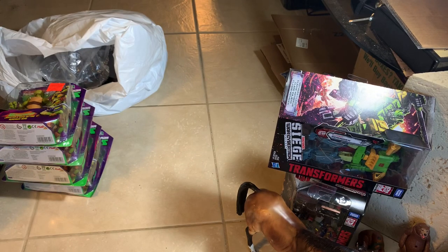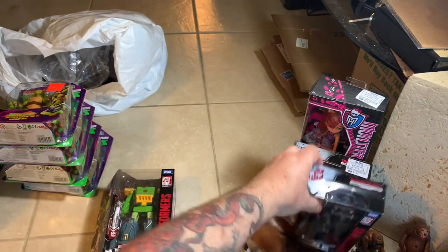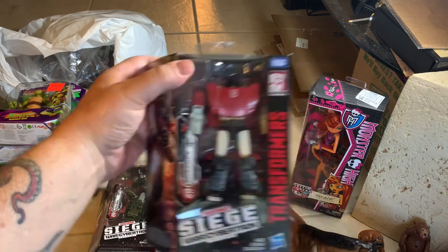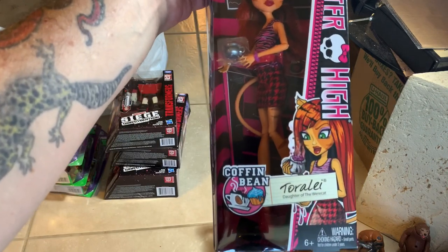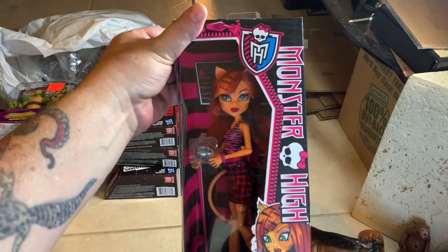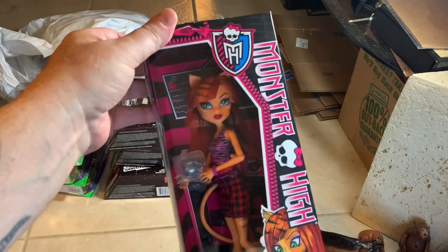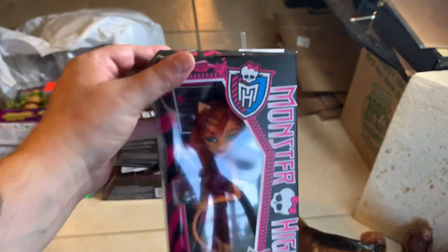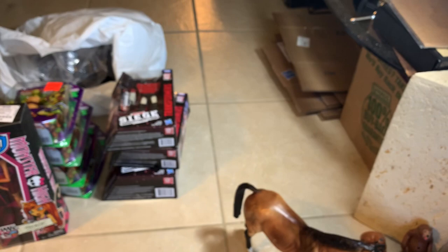Then let's see. We ran over to Ross. Got Springer. We got Hound. And we got Sideswipe. So that's pretty cool. Could use another one of those. And we picked up Torley, Daughter of the Werecat, from Monster High. Because I've had a few other Monster High figures that I've picked up at thrift stores and discount stores. Usually get them $5, $6 like this. And they've sold for between $25 and $35. So I'm hoping this is another $35 one. And, you know, turn $5 or $6 into $30, not bad.